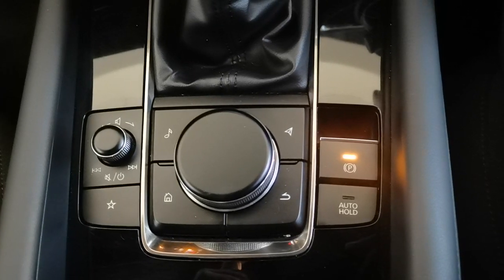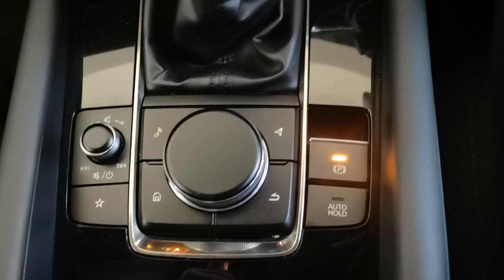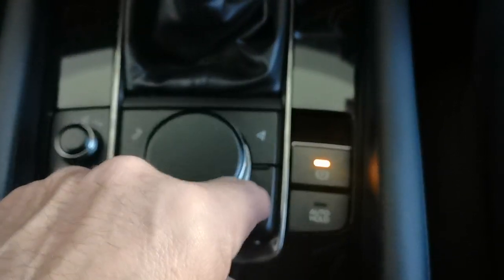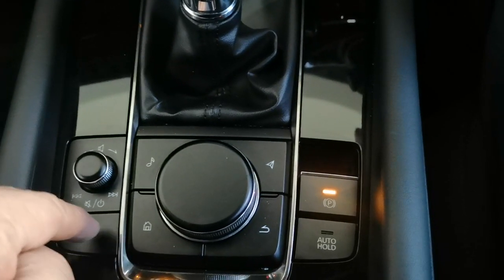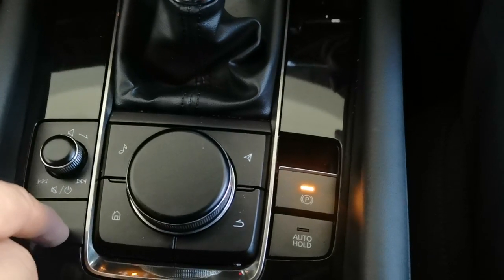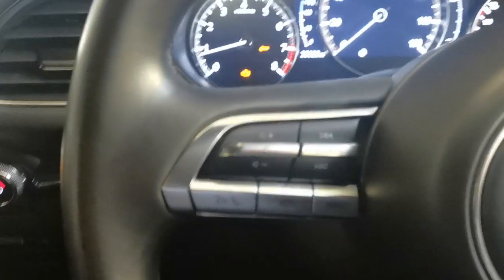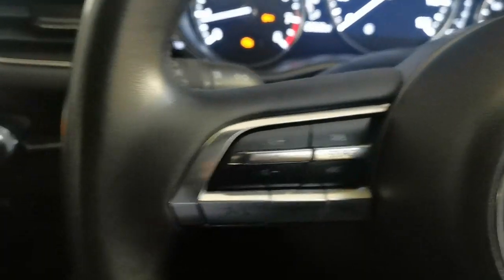Main navigation wheel, electronic handbrake with auto hold facility, home screen, music, navigation, back button, master volume control, favorites, where you can set up favorites through your phone book, satellite navigation, and so on. Here you can also adjust your volume. So there's 2 places to adjust your volume, one on the left hand side, one on your master volume control.